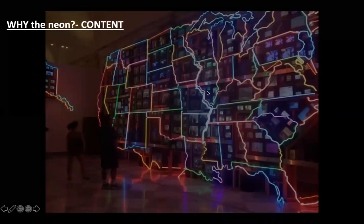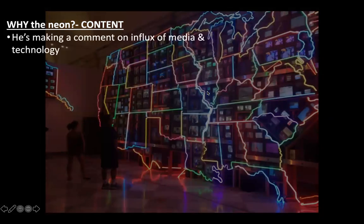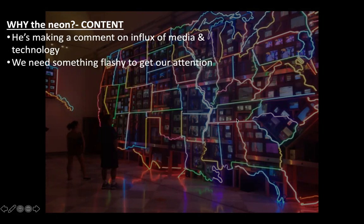And again, it's all relating to that time period. He's making a comment on the influx of media and technology. He's kind of saying we need something flashy to get our attention. And I feel like that still relates today, especially as dependent as most people are on screens. I feel like as a teacher a lot, I got to stand up and put on a big show and do a big dance, or I'm just going to lose everybody, right? So we need something quick, something fast, something flashy to get our attention.